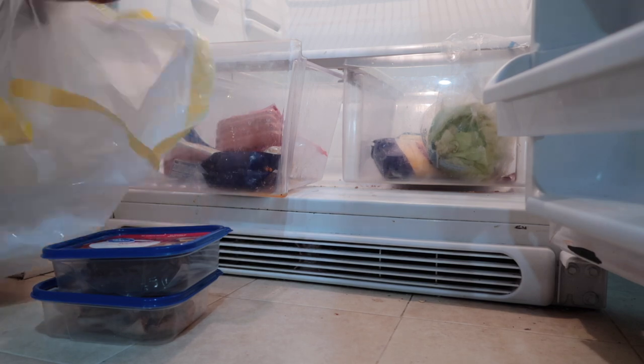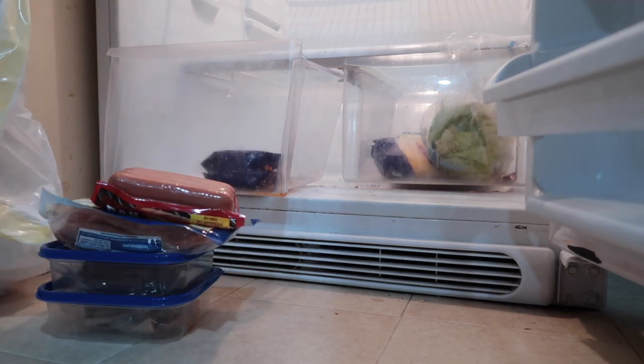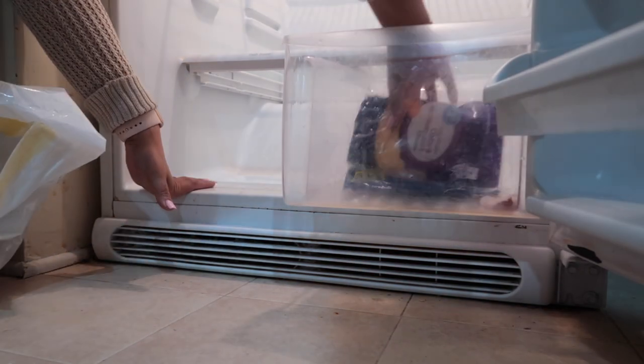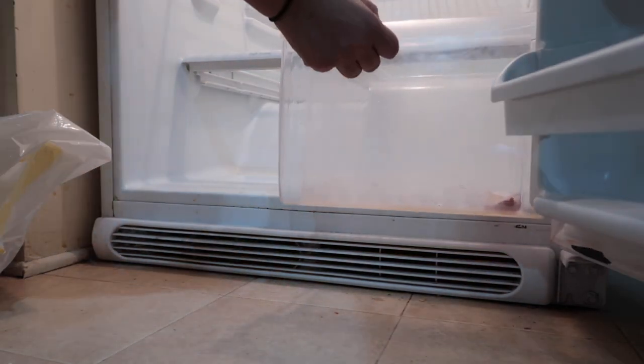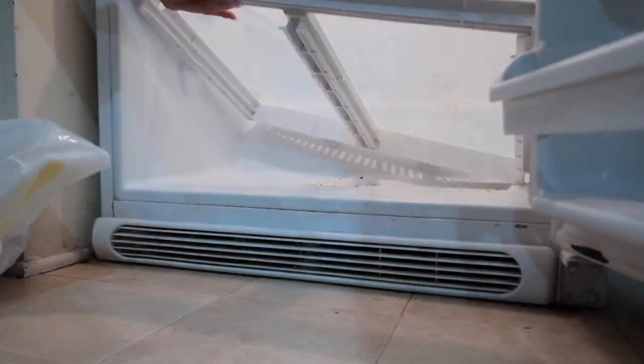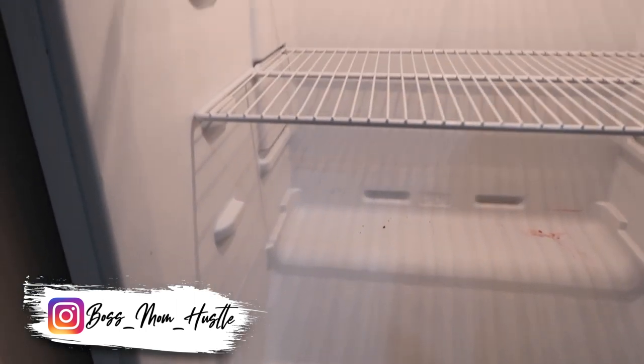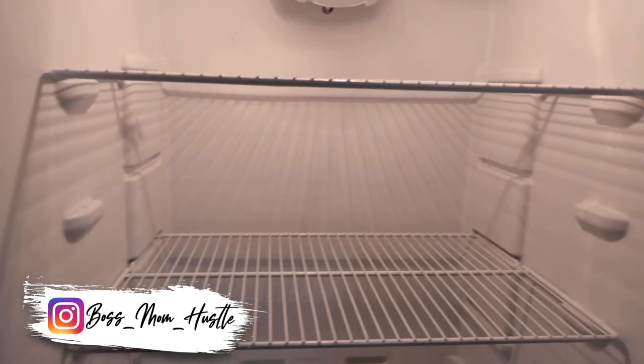Now that I have pretty much all of the refrigerator cleaned out, I'm just checking and tossing out the last of the expired items so I can take these drawers out. These get pretty nasty, especially underneath. And then at the bottom of the refrigerator, as you can see, they get pretty gross too. So I take all of that out so I can get it all scrubbed down.